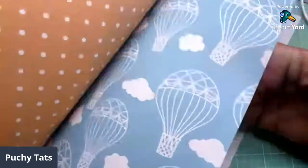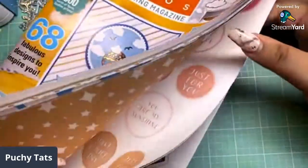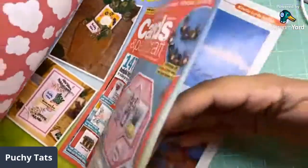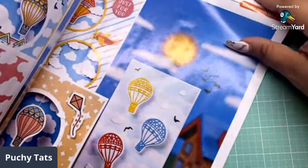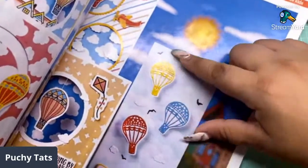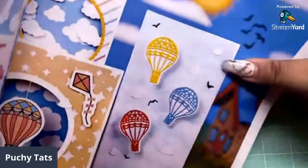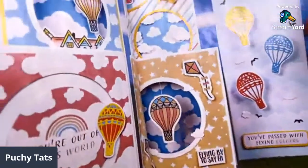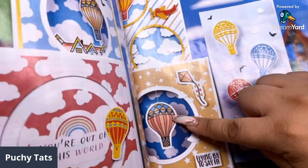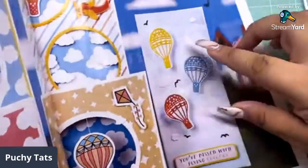Look at this one. So there's doubles of each one. Let me see. Yeah, there's doubles of each one. I've never had one of these. Look at this, guys. Look at all this inspiration. So these are the dies that come in there. Super cute. You can create this pop-up scenery. Look at how cute. They sold out at Tonic. Only available at scrapbook.com, guys.